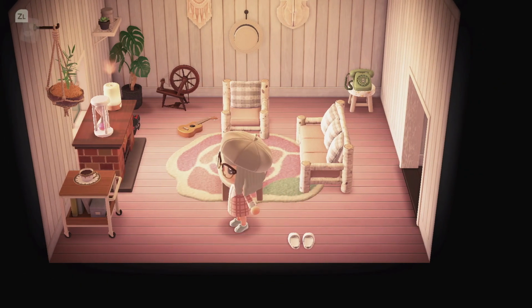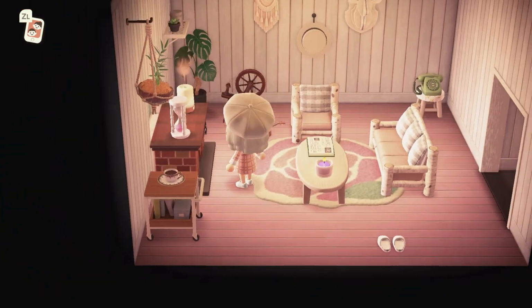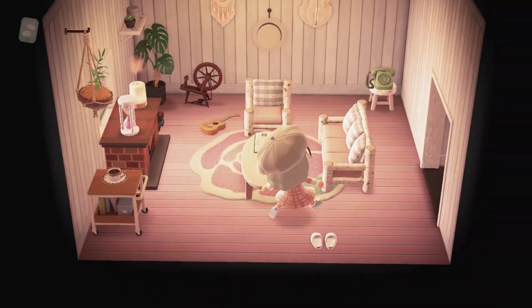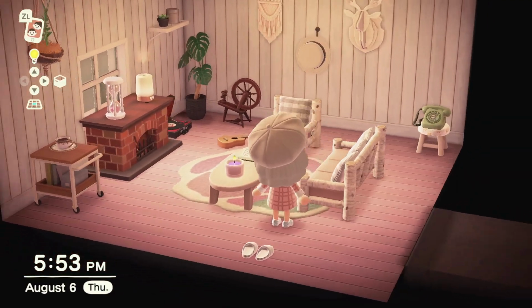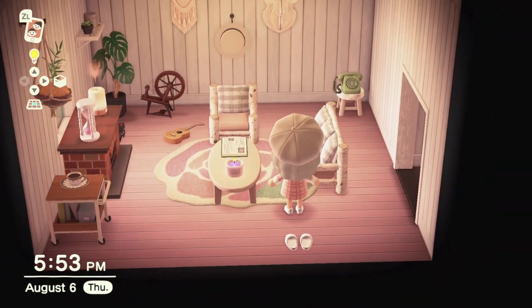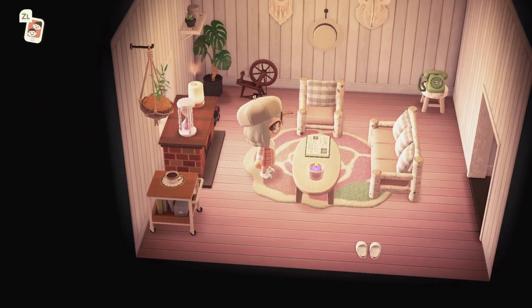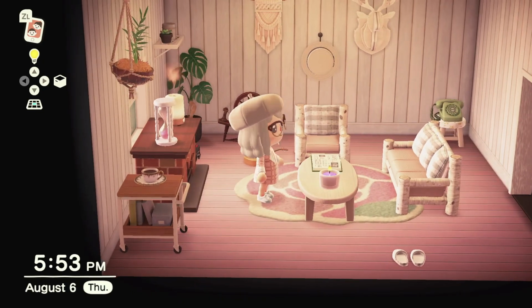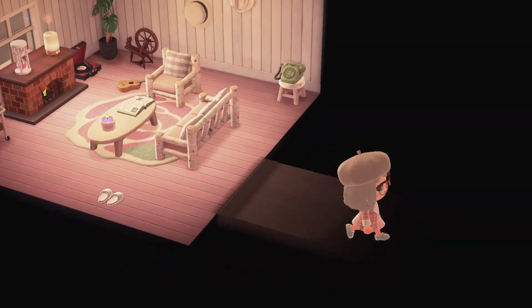So this is just a little living room, and I have a fireplace here, and then a coffee table with the rose blanket just underneath it. I think it's a cute little charming room, and I don't have a ton to say about it, but I didn't really know what to do with this room. I'm pretty sure I'll change it at some point because my main room is already kind of like this, but we'll cross that bridge when we come to it.